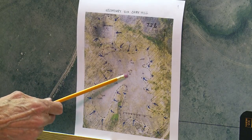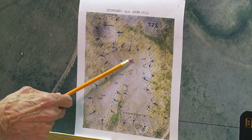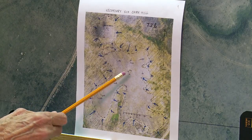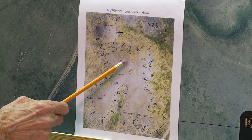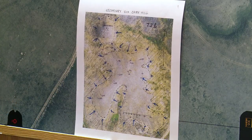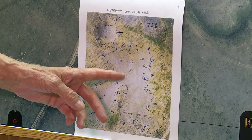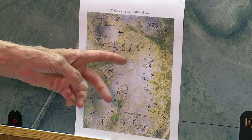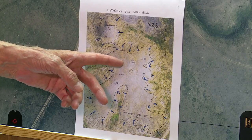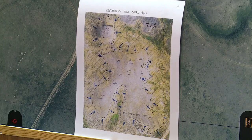But north of the secondary Sun Cairn, there's a crescent moon, and a little bit off of it, too small to see there, there is a morning star. So we have a sun, moon, and morning star on the secondary hill. They are north. On the main hill, these things are much bigger, and the moon and morning star are on the southwest. That probably means something, I don't know what.